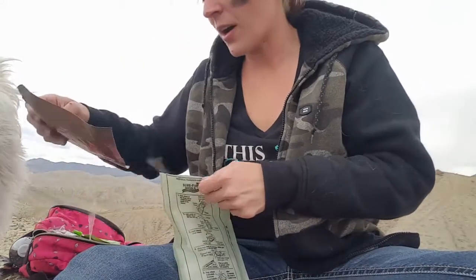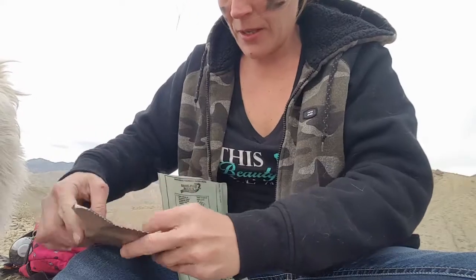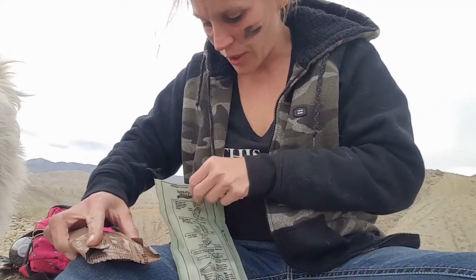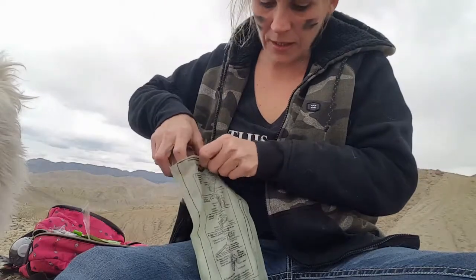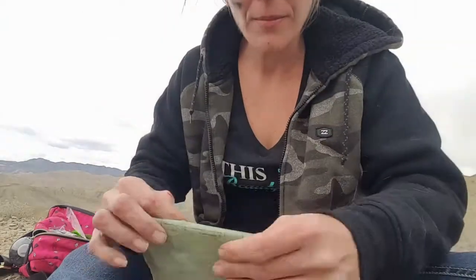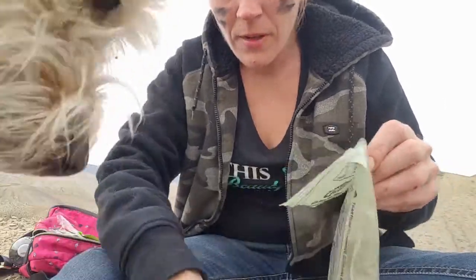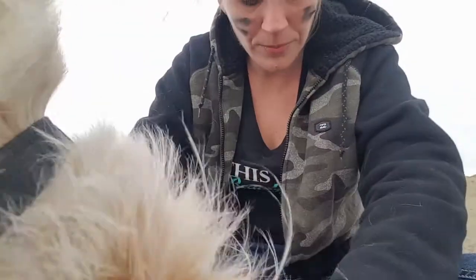Alright, before it gets too hot, I'm gonna take our honey barbecue beef and bread. And I'm gonna stick it in here. Okay. So our main meal is in here. Here's the rock. So I'm going to set it down.